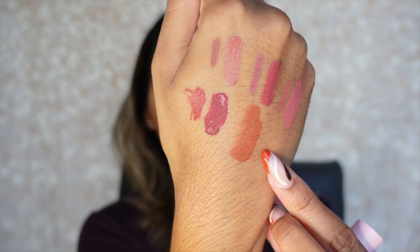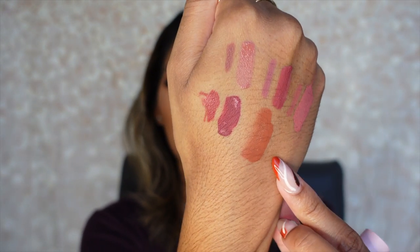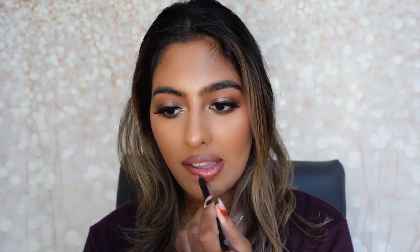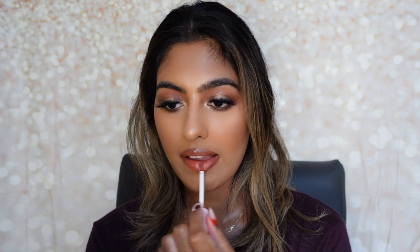So let's go ahead and swatch this color for you guys. So this is what the color does look like right over here. It is a beautiful warm brown sort of shade, which is amazing for all year round, including fall. So I'm gonna go ahead and line my lips with MAC Cork, and then I'm gonna apply this right on top of my lips. Okay, so now that we have MAC Cork lined on my lips, I'm gonna go ahead and apply this right on top.